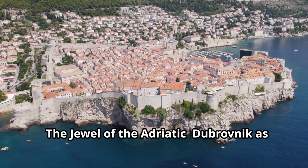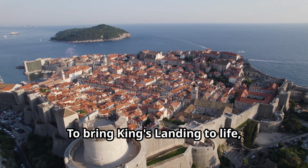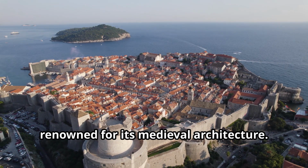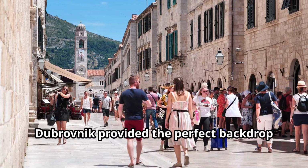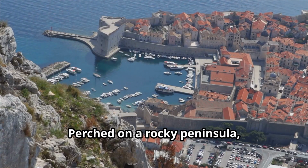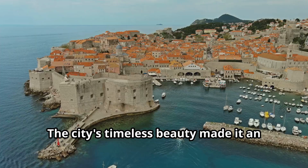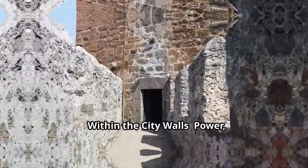The Jewel of the Adriatic, Dubrovnik, as King's Landing. To bring King's Landing to life, the creators chose Dubrovnik, renowned for its medieval architecture. With its stone walls and labyrinthine streets, Dubrovnik provided the perfect backdrop for the political intrigue and power struggles of King's Landing. Perched on a rocky peninsula, Dubrovnik exudes grandeur and impregnability. The city's timeless beauty made it an ideal stand-in for King's Landing.